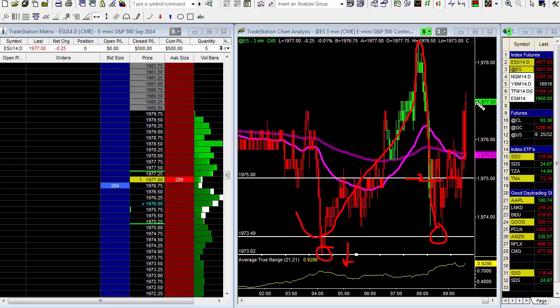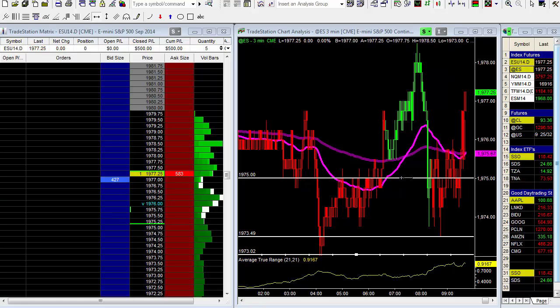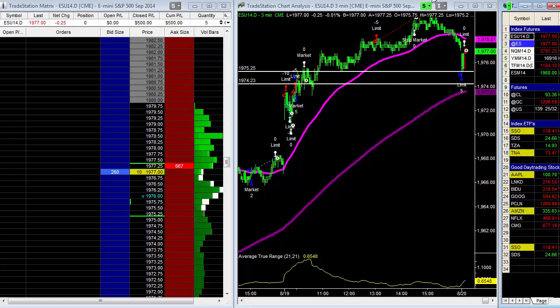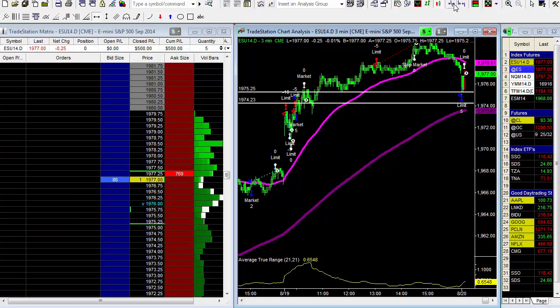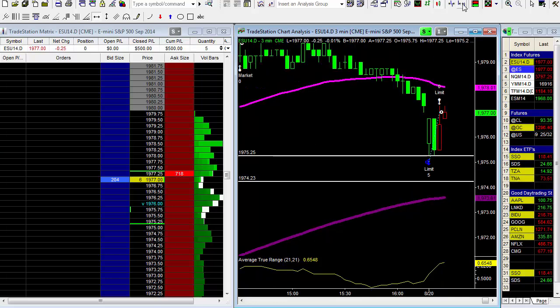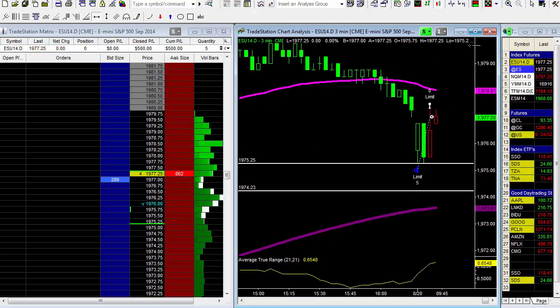Looking for the market to pop up and test the 77 and a quarter, which we have just done, which was yesterday's close. You see that? So the formation on the Globex market gave me inclination, in conjunction with yesterday being such a strong bullish day, that it opened up at the 50%.